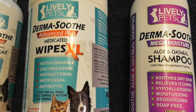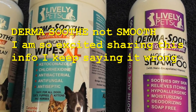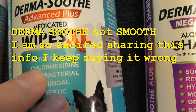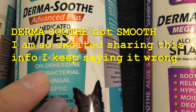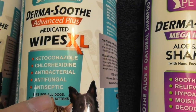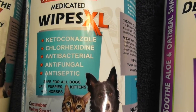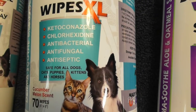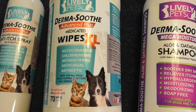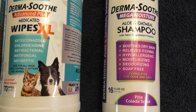So my recommendation: get some of these Lively Pets DERMA-SMOOTHE medicated wipes that have these two chemicals, which are the industry standard for yeast infections and antibacterial. Antifungal, Antiseptic, and what does it say? You can put it on your dog, your cat, your horse, your puppies. I could have saved myself hundreds and hundreds of dollars if I knew better, which I didn't. So that's going to be my review of the product.